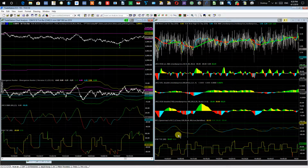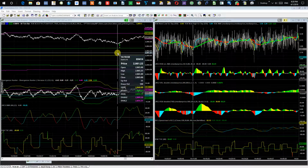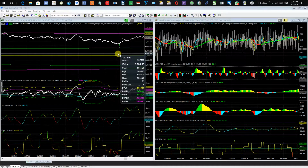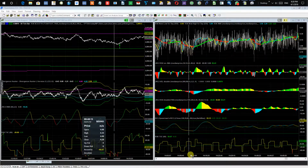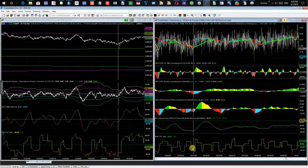Look at the TSC, right? Drops down into this low, right? This higher than this. ES lower low, premium higher low. The divergence is clear, and all of our other indicators are now sloping up at the same time. The trade is pulled. It's beautiful.